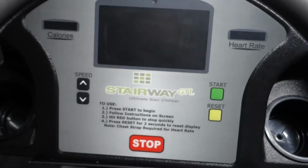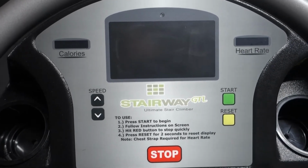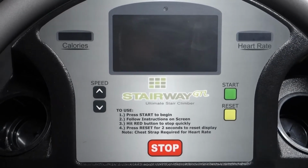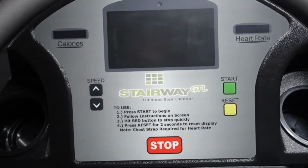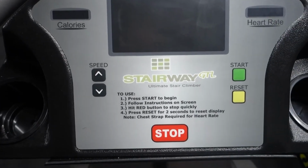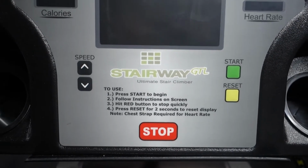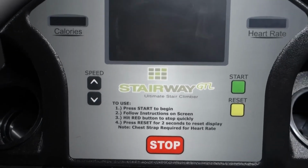Okay, so here is the console. If you are somebody that likes pre-programmed workouts on your machines, this will not be the machine for you. This is no frills, to the point, and that's exactly what I wanted. If you want to use a heart rate monitor, I believe it talks to the Polar brand ones, which I do not have, but it will count your calories. As you can see from the console, it has speed up, speed down, stop, start, reset. The reset button I don't use that much because I believe once you step off the machine, it resets in like 30 seconds or something like that.